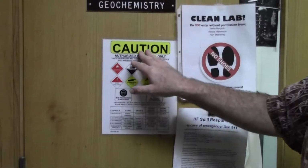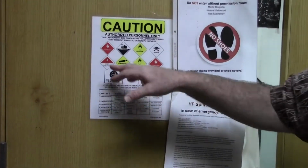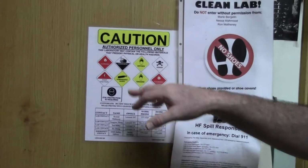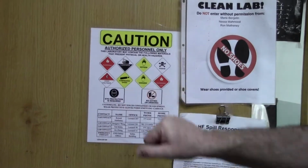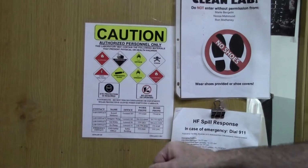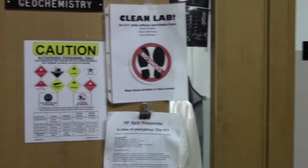We have a disclosure on the outside of the door of the hazards that will be inside, including flammable gases, corrosive liquids, oxygen gas, oxidizers, compressed gases, high voltage. We require eye protection, and we don't allow eating or drinking in this room. This lab is on a special key, so room keys do not open this. Ordinary classroom keys do not open this door.